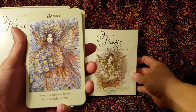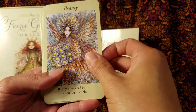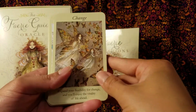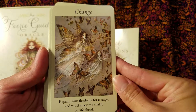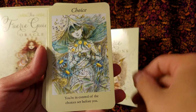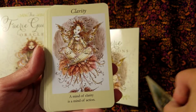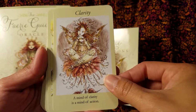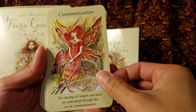I don't want to blind everybody with that light. Okay, so Beauty is your first card. I'm going to flip these face down here. Change. Choice. Clarity. Communication.